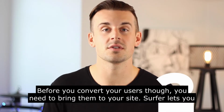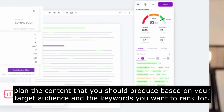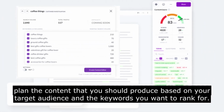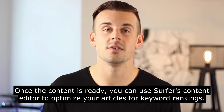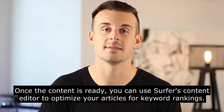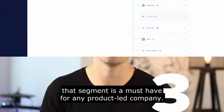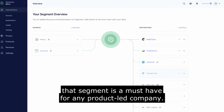Before you convert your users though, you need to bring them to your site. Surfer lets you plan the content that you should produce based on your target audience and the keywords you want to rank for. Once the content is ready, you can use Surfer's content editor to optimize your articles for keyword rankings. Next is Segment. It won't come as a surprise that Segment is a must-have for any product-led company.